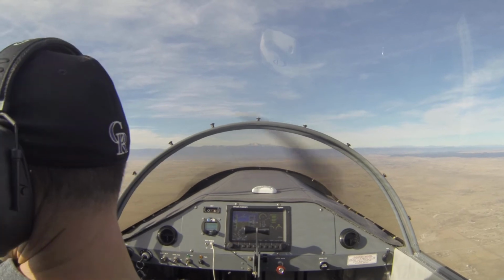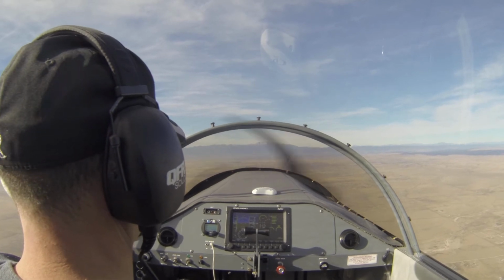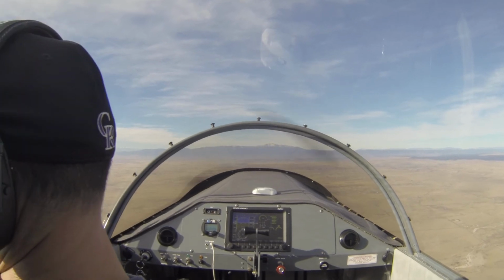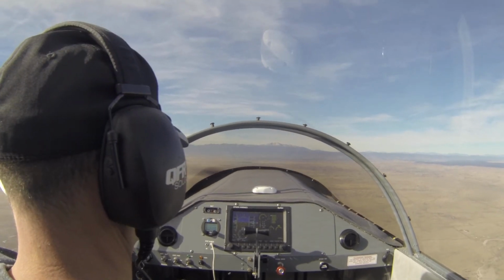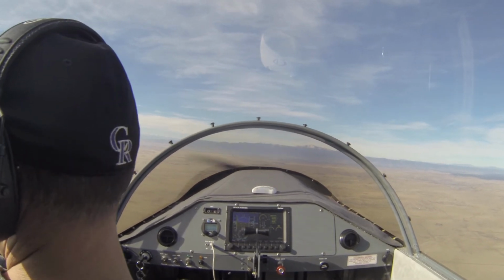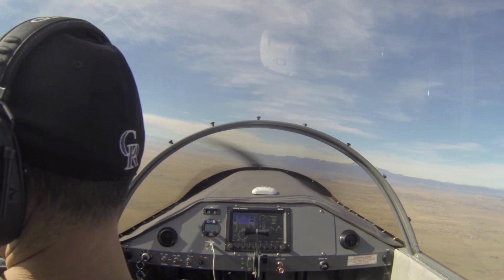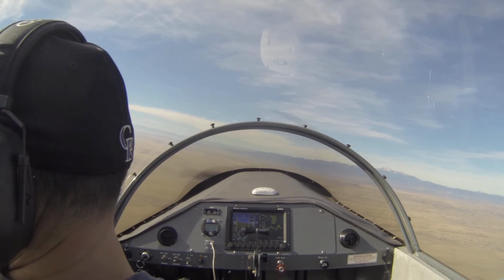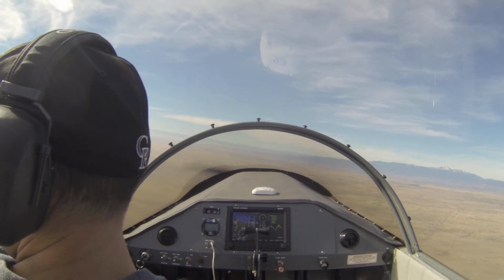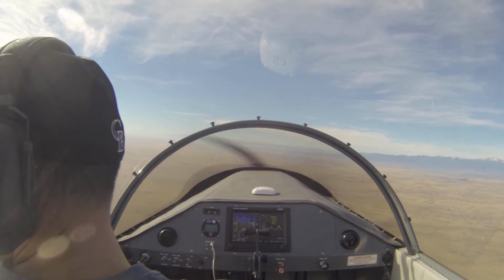Springs East traffic, Rally 01 is on left final for runway 17 for a missed approach, simulated engine failure, Springs East. And Springs East traffic, Skyline 76 Charlie November is entering a left downwind this time, runway 17, full stop. Springs East traffic, Rally 01's on the short final for runway 17 for a missed approach, Springs East.